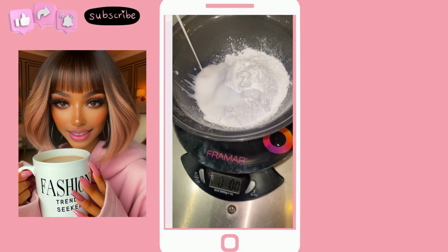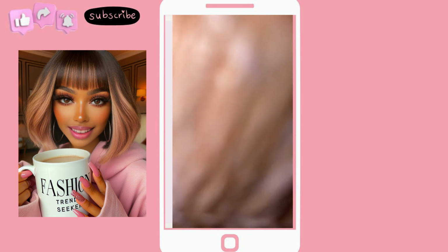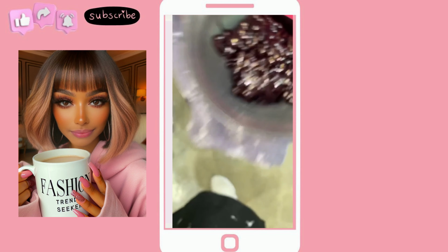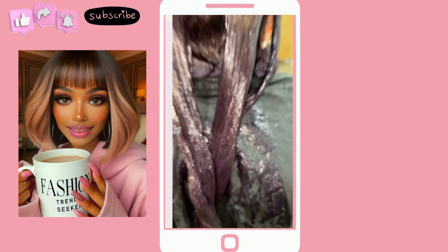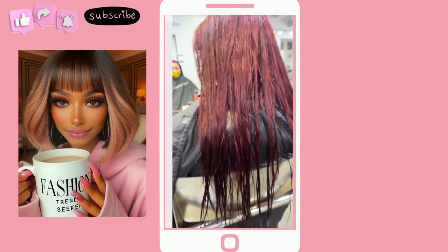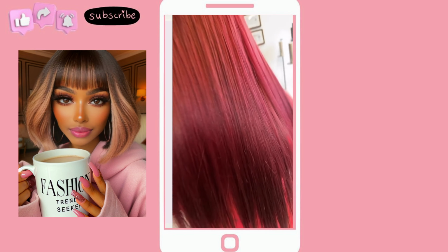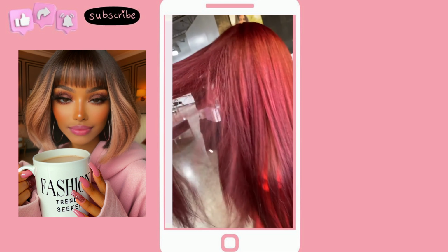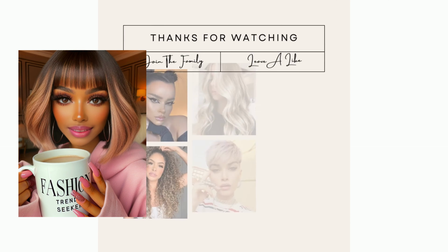And then we have our last transformation for today's video. So she starts off with black hair. Going in with the bleach. And she leaves the salon as a redhead. I love how bold and brilliant this color came out. So pretty.